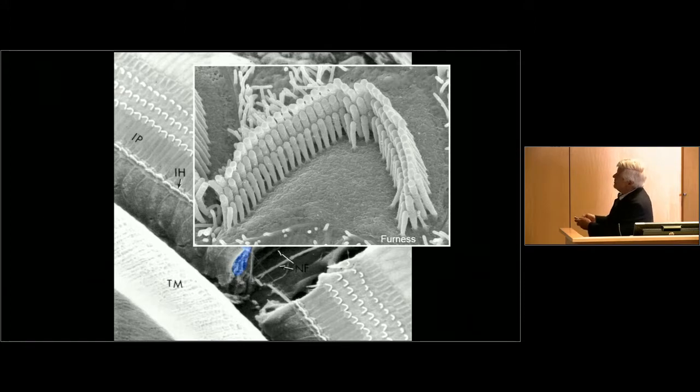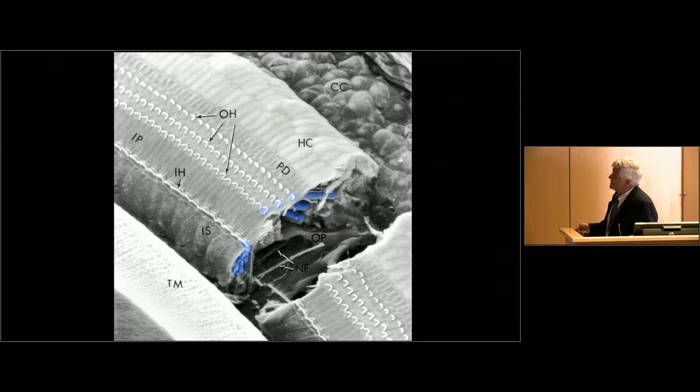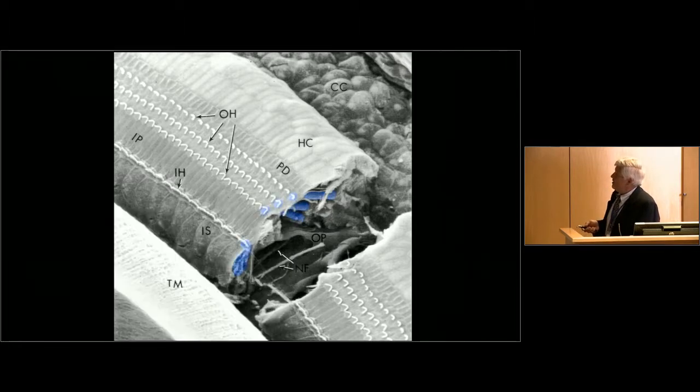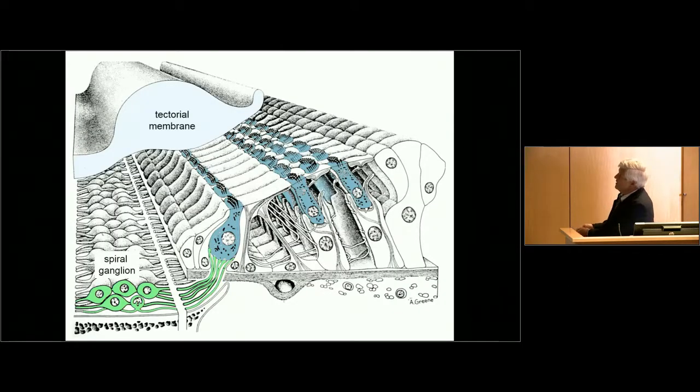You can see that they're in rows, and each of the rows increases in height past the previous row. And then there are also these inner hair cells that have a slightly different function. But again, each inner hair cell has a tuft of cilia coming out of the top surface. And let me just draw that schematically. Again, you can see the inner hair cells, the outer hair cells. And these cells have a special structure that's called the tectorial membrane that sits over the top and connects to the tops of all the cilia.